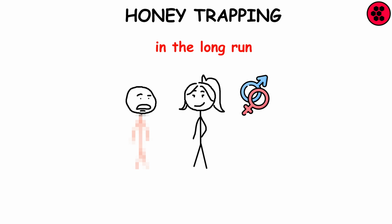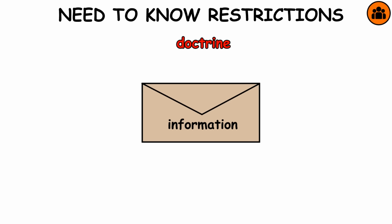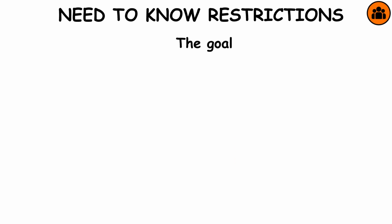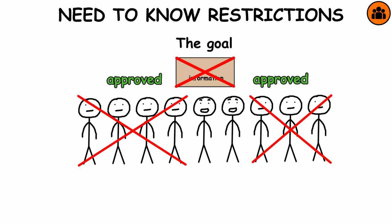Need-to-know restrictions. It's a doctrine that ensures the minimum risk of leakage of information possible, and it consists of telling pieces of information only to people who require them to conduct their duties. The goal of this doctrine is to limit access to the smallest possible number of people, and this might mean not giving information, even if one has all the necessary official approvals to access it.